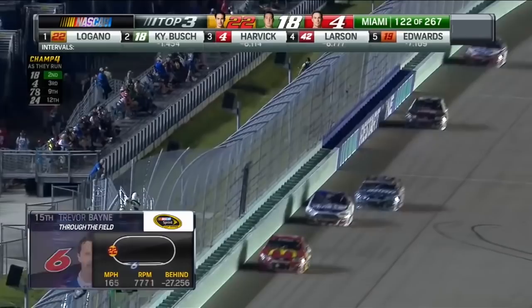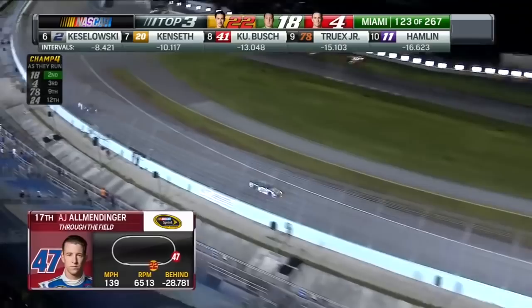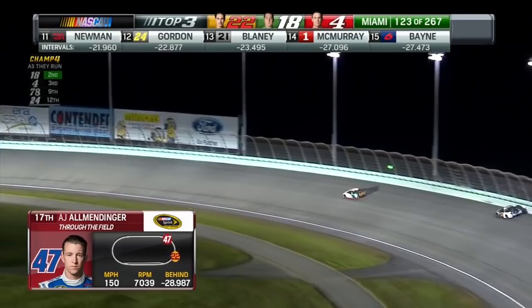Austin Dillon may have had the most fun of any driver in the last run. He went from 25th to 13th, past 12 cars, and the car was just a little bit loose when he came to pit road for adjustments, Mike. A.J. Allmendinger running 17th, although he has said he's not been able to run the top line the whole race, and the balance of the car has been swinging from tight to loose, and it's a little bit on edge, having difficulty getting back to the throttle, Kelly.